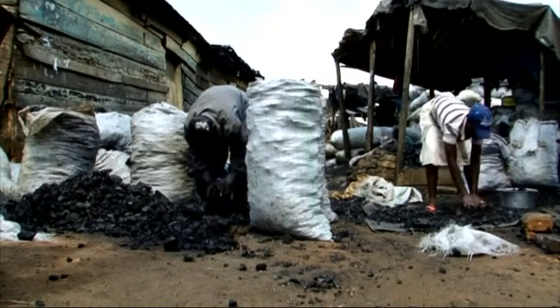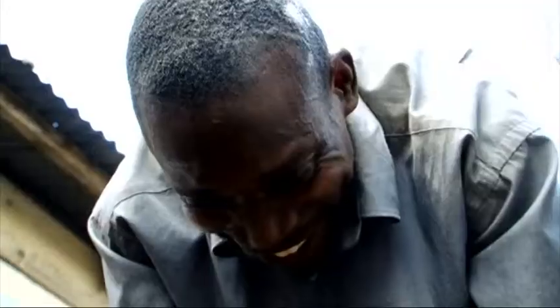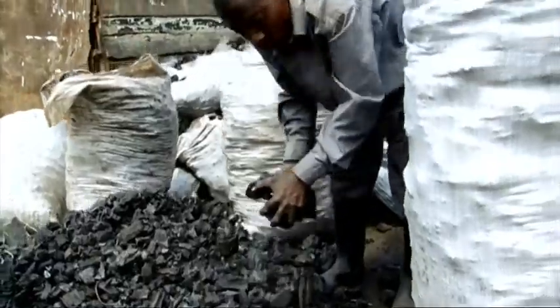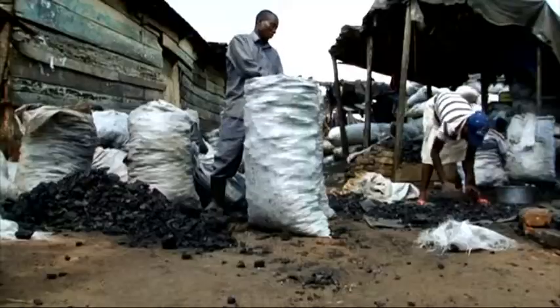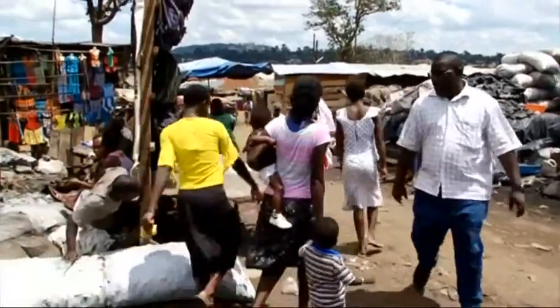It is a dusty and hot place. Making charcoal is a job of dirty hands. Also in this charcoal market in Kampala. These days, a sack of charcoal costs $35, more than double than 10 years ago. In Uganda, charcoal is the main source of energy for private households.